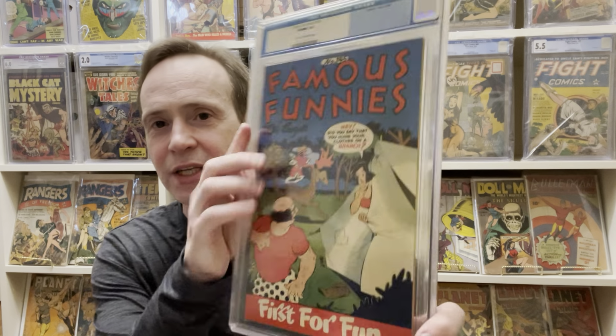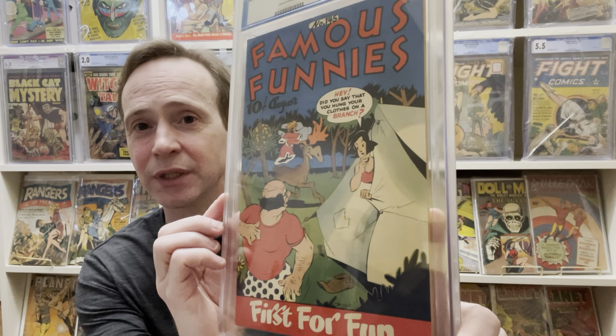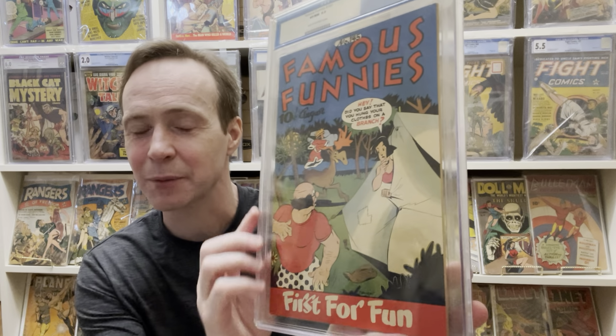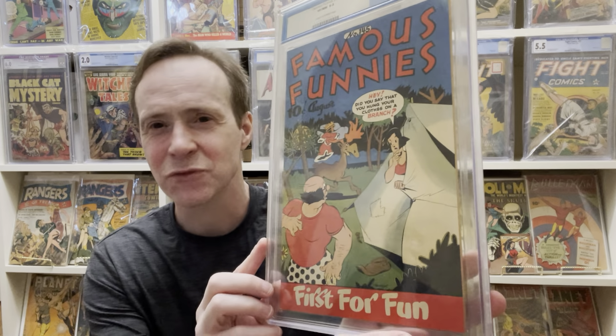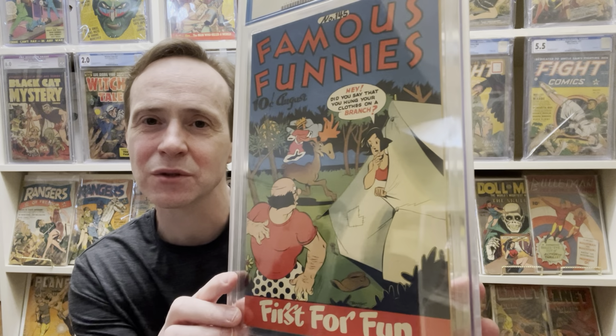So we're going to start with the Golden Age, with this one. This is Famous Funnies number 145, and it's in a 9.0. So very high for the Golden Age. As I was mentioning in my Sunday video, these Famous Funnies generally aren't that expensive. They are actually fairly affordable, which is kind of sad, even in high grades. This is from 1946, and it has cream to off-white pages, so fairly high grade.